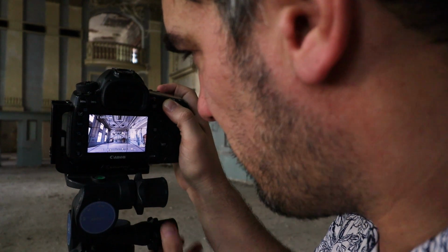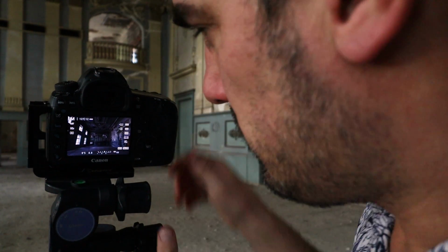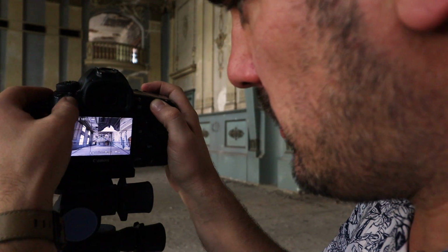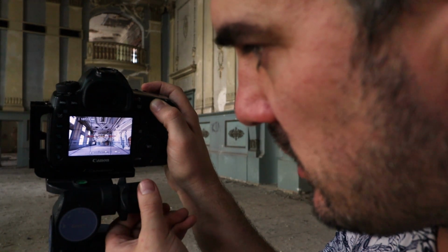I'm just gonna make sure we've got everything as straight as we can. Just like that. I'm gonna put my level on just to make sure we are level. So tune in next week. What I'll do is I'll show you what I'm actually going to do to edit these photos. Because obviously this week, we're looking around hidden Tbilisi.